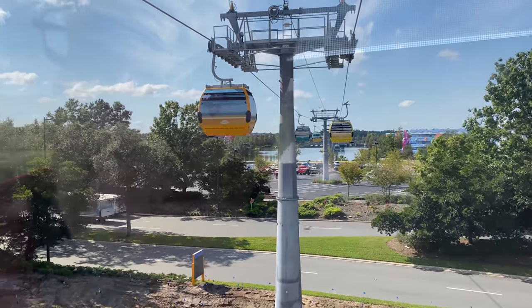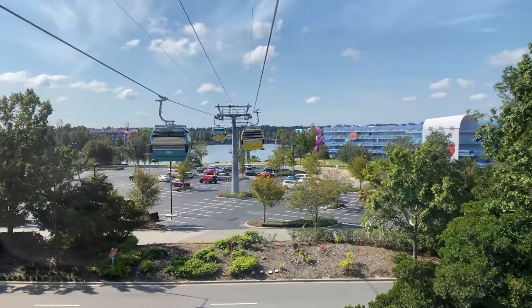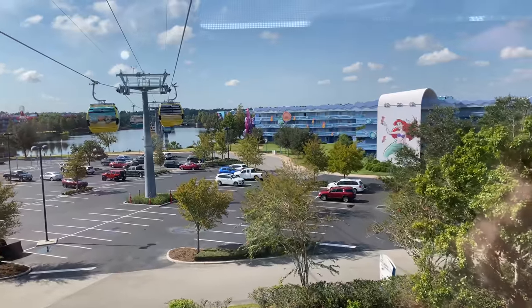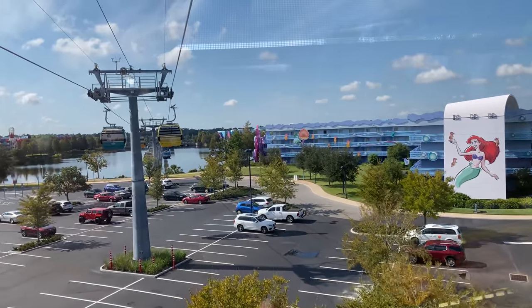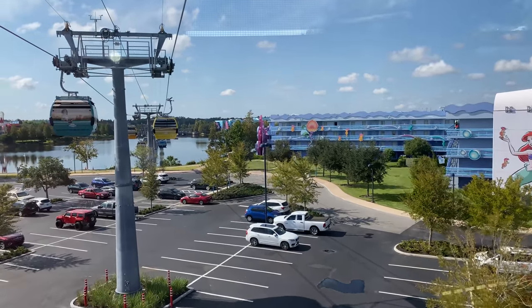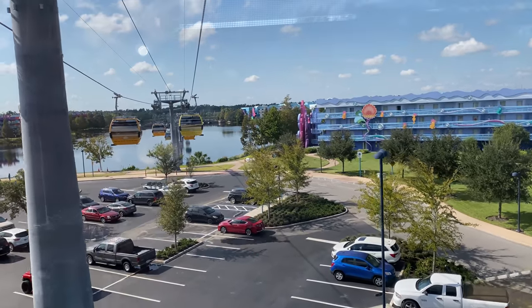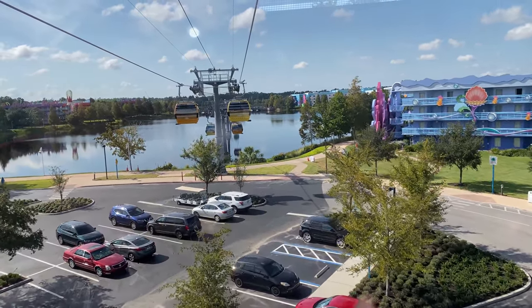Just ahead and to the right is Disney's Art of Animation Resort, a larger-than-life resort that celebrates the creative magic that goes into crafting Disney animated films, from sketches to reality. On your left is Disney's Pop Century Resort, a memorable resort that celebrates the way we lived, played, and communicated with each other throughout the 20th century.